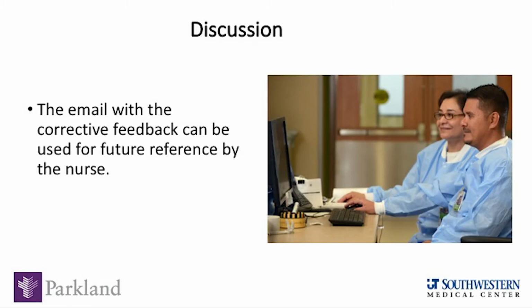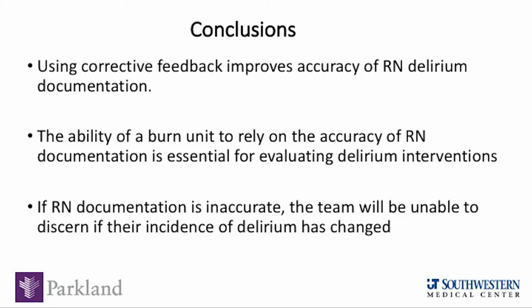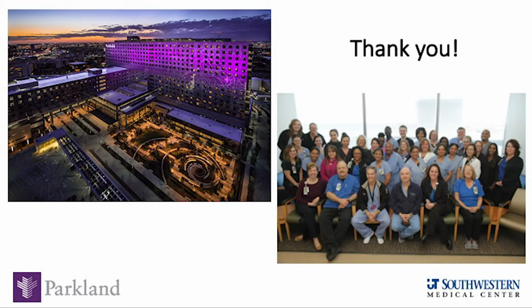And then the other outcome from this is that the nurses were actually able to go back and review those emails. They had those emails now where they could easily access them and think, okay, what was it she told me that I did wrong the other day? Let me go back and look and make sure I'm doing it right on this patient. So in conclusion, using corrective feedback did seem to improve the accuracy of our RN delirium documentation. Thank you very much. Questions?